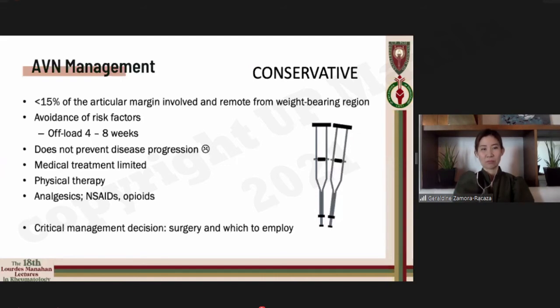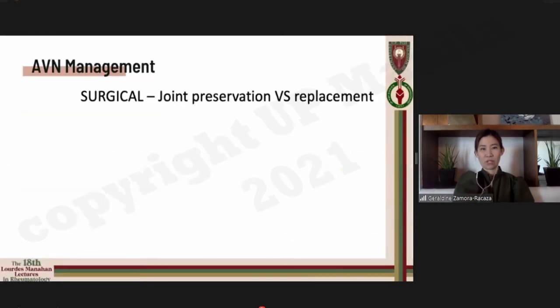And a critical management decision eventually would be whether to do surgery, when to do surgery, and which procedure to employ. So this will just be a very quick rundown of surgical procedures that patients with AVN might have to go through. So, overall, surgically treated joints generally have better outcomes.